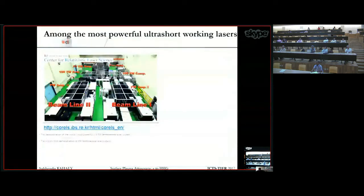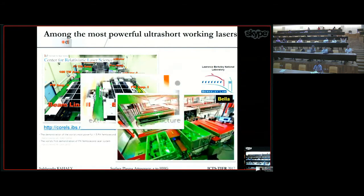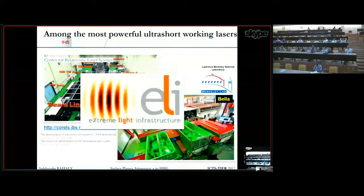So this is an example. This is from IBS in Korea. These are the two most powerful ultrashort lasers. When I say ultrashort, it is in the few femtoseconds, like tens or thirties of femtoseconds. These are ultrashort lasers which are working right now. And this is another one, which is BELLA at Lawrence Berkeley National Laboratory. And of course, with ELI facilities coming online quite soon, this would again go quite high.